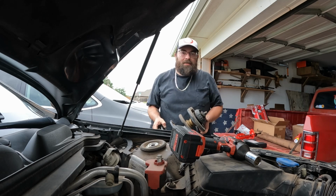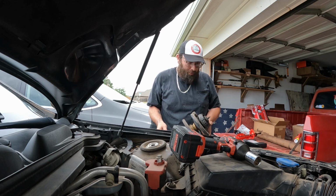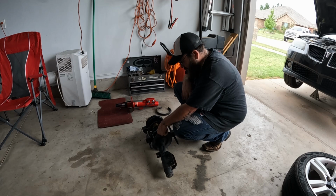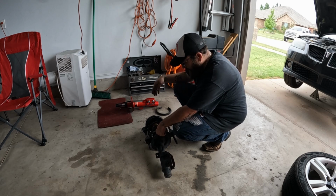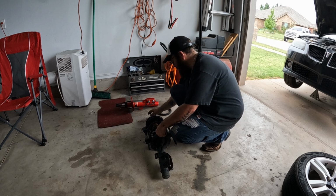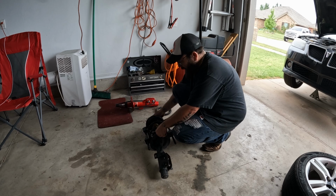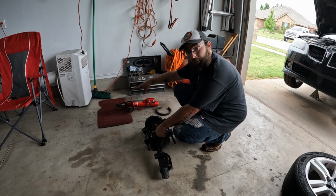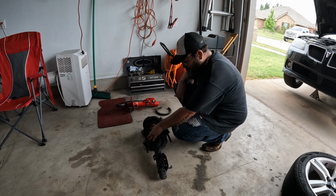So let's get this in the garage, see if we can't get this spring compressed, and we'll just start getting the new one put in. Here comes the part that I'm not a super big fan of. I gotta compress these springs enough so I can unbolt this top and pull this top mounting plate off, and then I can move this spring over to there and then put the mounting plate back on and put it all back together. So I've got this kind of set up.